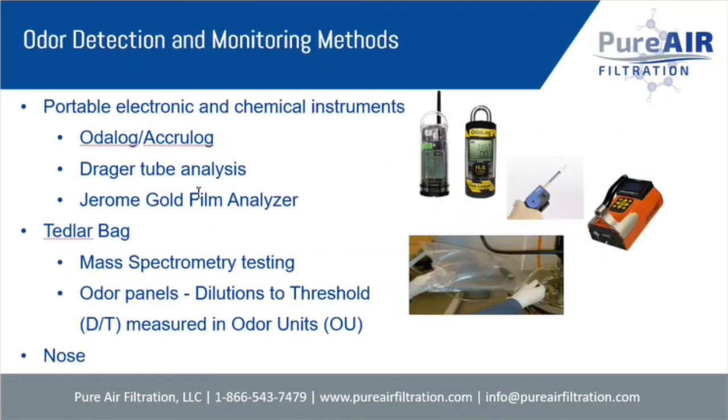Here are some of the tools that are used. You guys are probably familiar with this. Tell me if you're not, and I'll spend a little more time on it. A Jerome meter is used for very, very low levels of H2S. Actually, these devices are now available at ppb levels. This is an Odalog. This company has kind of fallen by the wayside. They really haven't kept up with technology very well. There's another company, Aculog, that has come up with a really nice device, with a Bluetooth interface, very reliable.